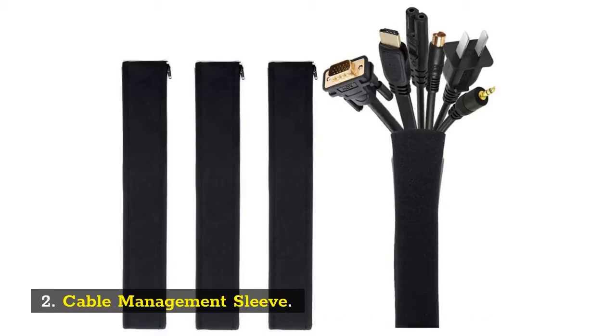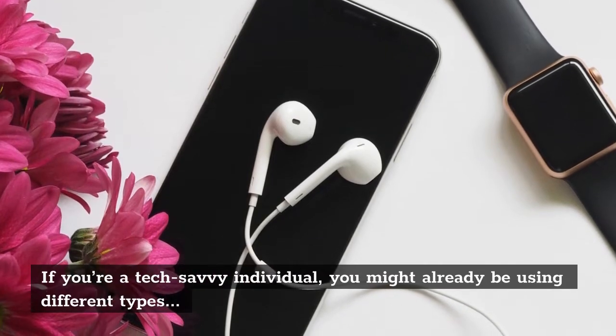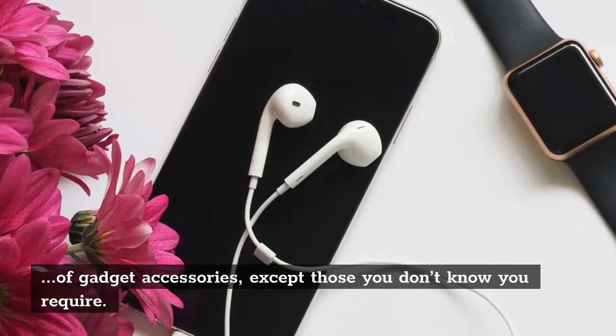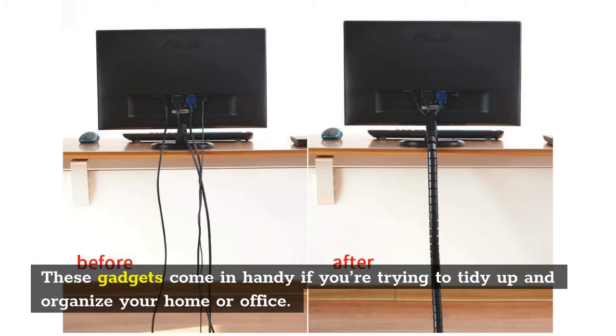2. Cable management sleeve. If you're a tech-savvy individual, you might already be using different types of gadget accessories, except those you don't know you require. These gadgets come in handy if you're trying to tidy up and organize your home or office.